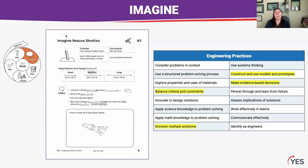We want them to take the information that they gathered in the ask phase as they're thinking about what they might use here. So we see reference now, this is real student notebook pages. We do see them say wings instead of fins. We see them say washers instead of weight, but they're on the right path. They're using these ideas as they're thinking about the design that they might want to make. And so again, this is their imagine stuff.